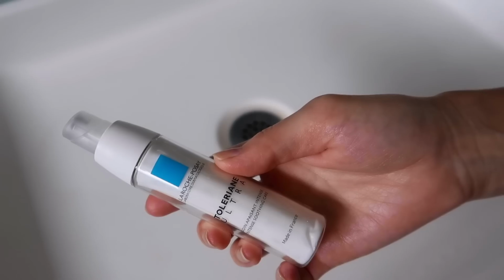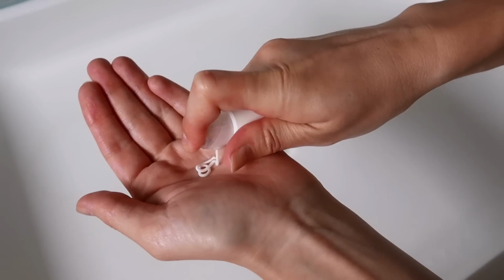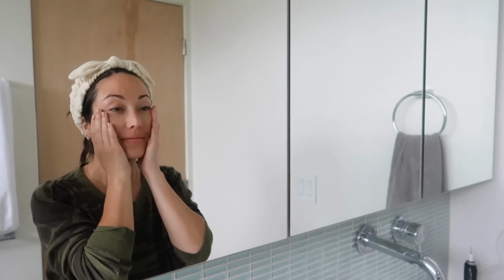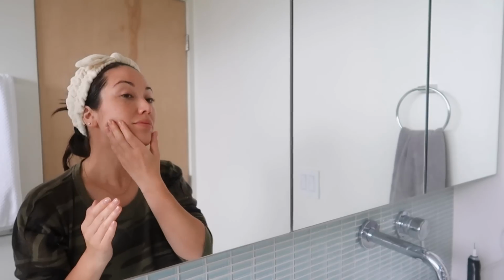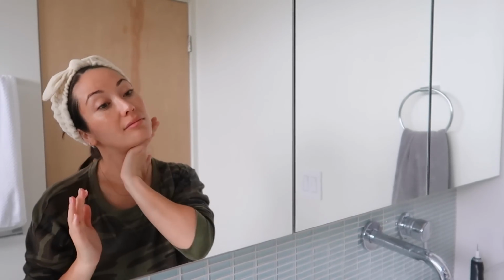And when it comes to the Toleriane Ultra skincare products, they have the comforting cream, and this is what you would just use on a regular daily basis. The ingredients list is very short, which I appreciate a lot because they're practicing what they preach. It also has the thermal spring water in it, just like all of the other La Roche-Posay products. And while it's soothing your skin, it's also hydrating your skin. And I just find it to be very gentle and nice. It also has Neurosensine, which provides intense soothing benefits that are great for sensitive skin.